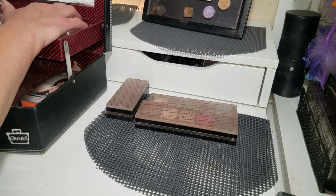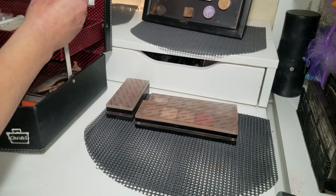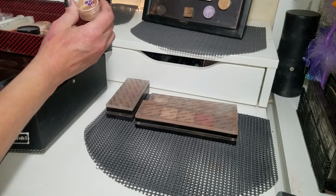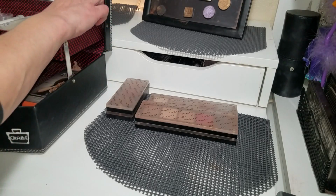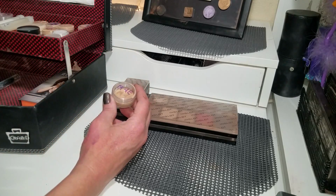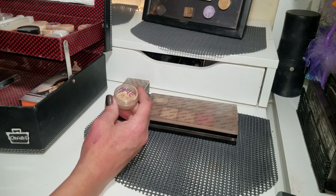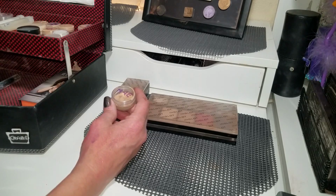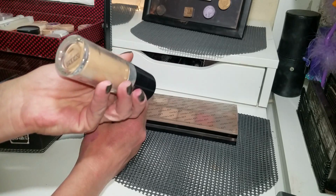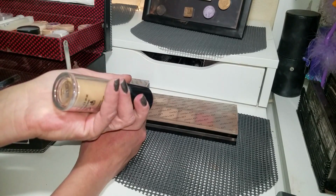Traveling from Las Vegas to California, it goes from being incredibly dry to being by the ocean. This is just a Rimmel BB cream. This here is Makeup Forever, which was one of my splurges. This time I got it in Y315.